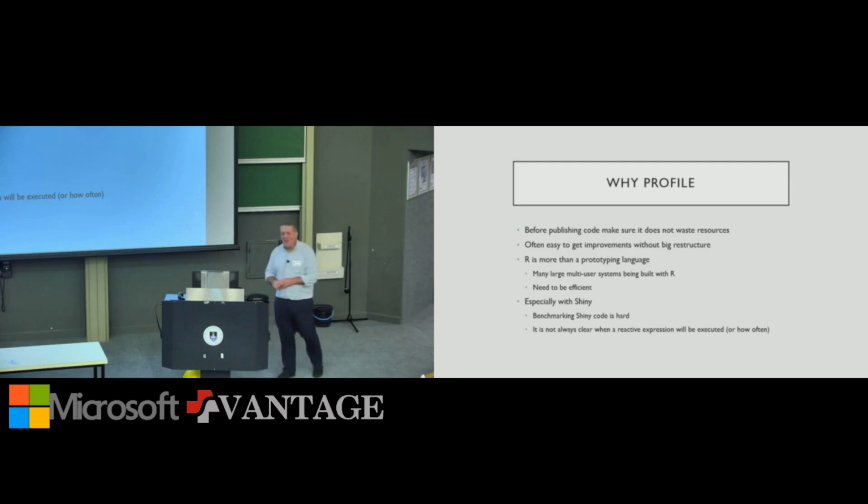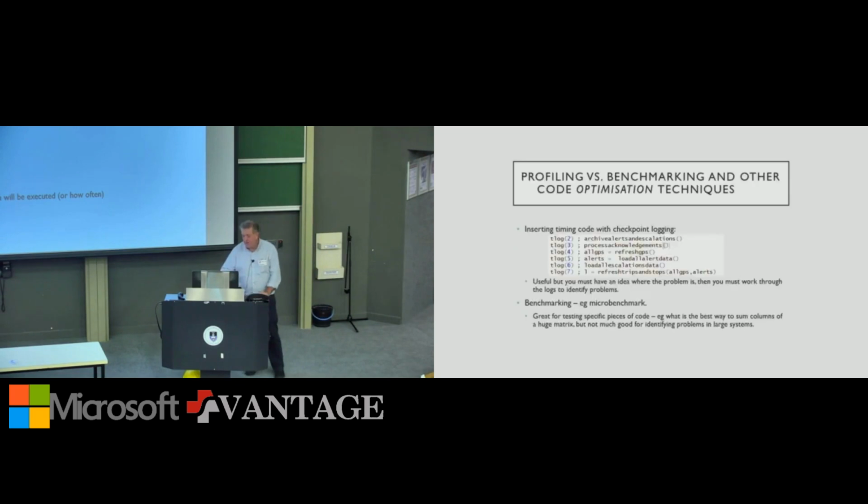Anyway, if you are a Shiny developer, you'll know that it can be really tricky to understand when things execute and how often. I'm sure everyone who has spent more than a few days building a Shiny app gets to the point where they say, why the hell did that run? Or, what's going on here? It's not always clear when Shiny reactive expressions will be executed or how often. And profiling really helps with that as well.